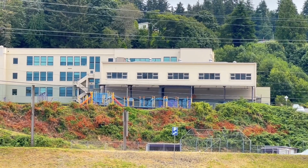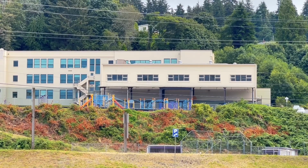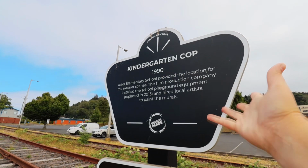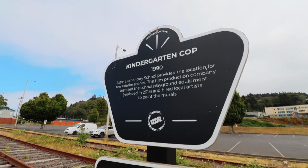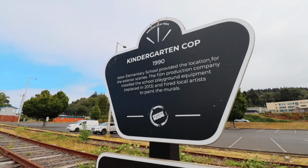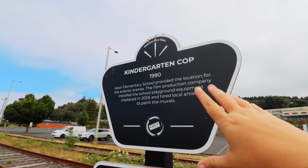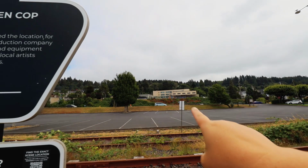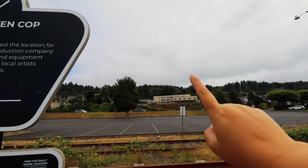They hired local artists and they painted murals. And this is super, super, super cool in my opinion, because I love movies, but I also love travel. So you can go to these places and see places like this. For example, this sign is literally placed right next to where the school is. But there's a lot more here in Astoria that you will find.